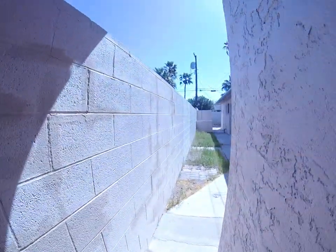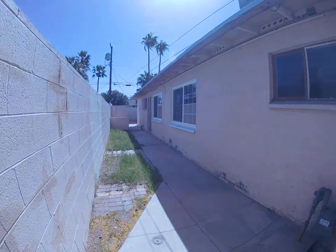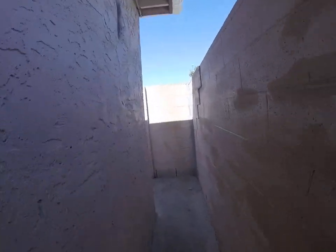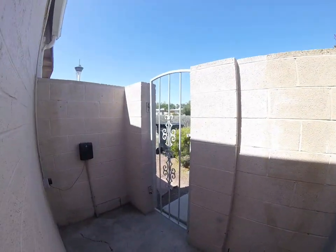This leads to the outside courtyard, which is shared, by the way. So that one accesses the other unit. And this also leads around to the front. Maybe a little easier to carry in groceries.